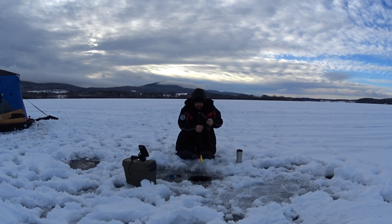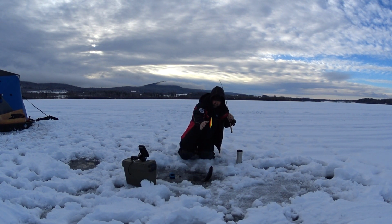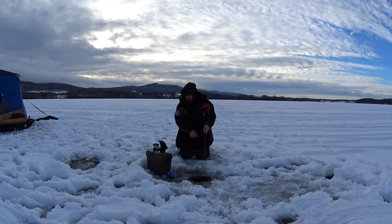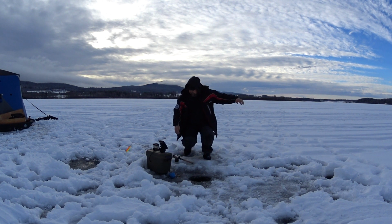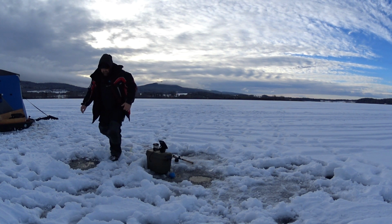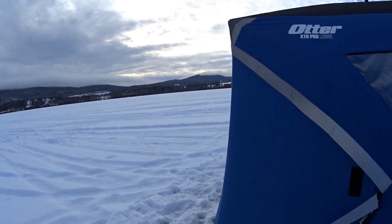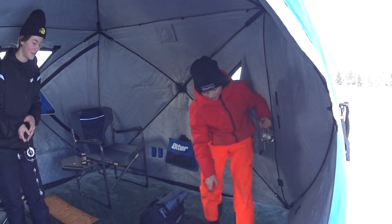But there's definitely a lot of fish down there. Oh, he's a bigger one actually. Oh, just hit my... That's a pretty good fish. You're hooked up? Awesome, what do you got there? I got a little black pond creative tube jig on.